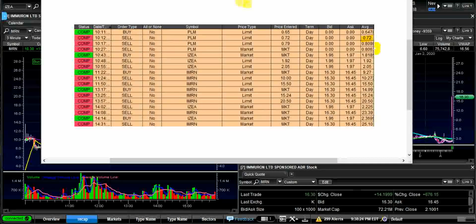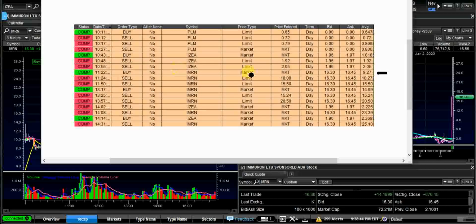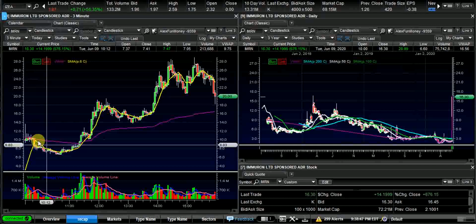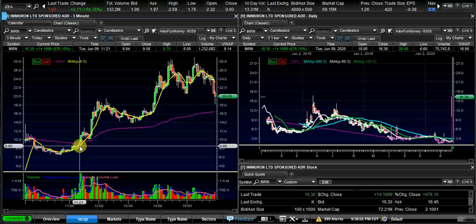This trade was the play of the day. Look at this. IMRN, huge play. Look, we get in right here at $9.27. So here we are. What time was that? $9.27 at 11:22. Right here. Right there, and that trade line VWAP cross on an increase in volume. This was a great setup.